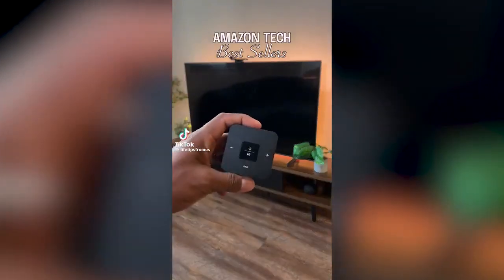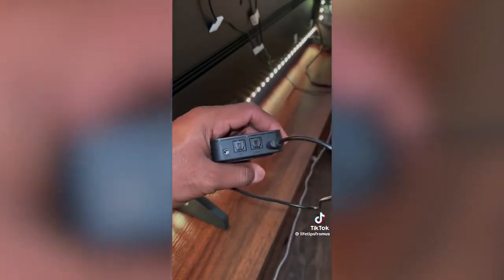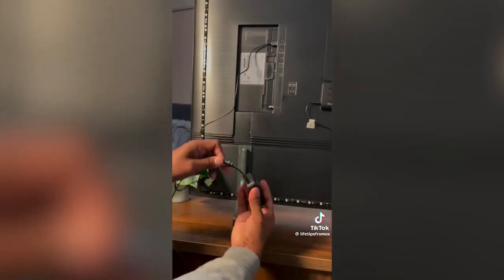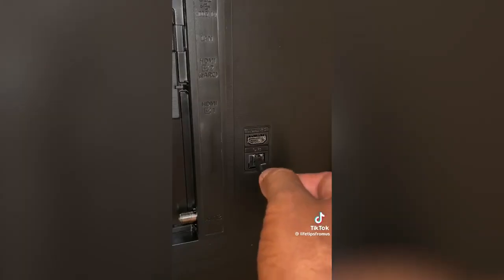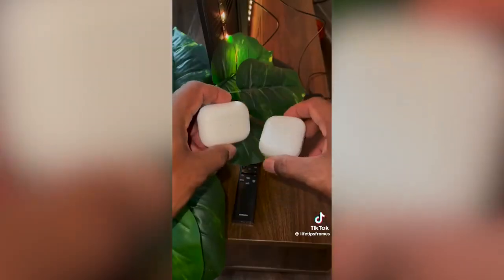Favorite Amazon gadgets. This device allows you to connect up to two Bluetooth headphones to your TV at the same time. Just plug one end of the included USB cable to the device and the other end into your USB port of your TV. Then connect one end of the included optical cable to the device and the other end to the optical port of your TV. And now it's ready to be paired to your Bluetooth headphones, AirPods, or even Bluetooth speakers.